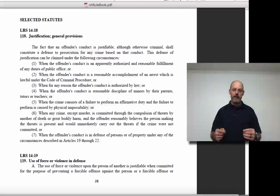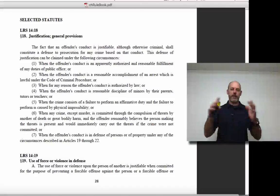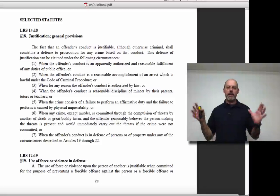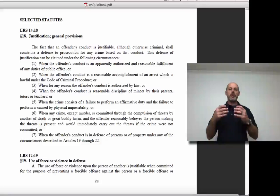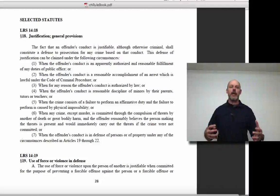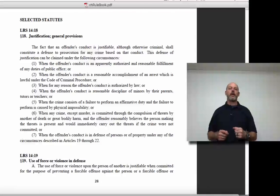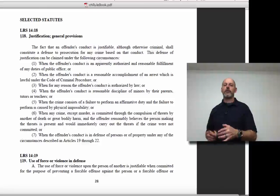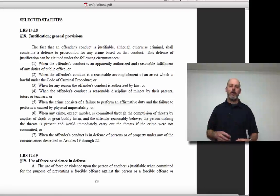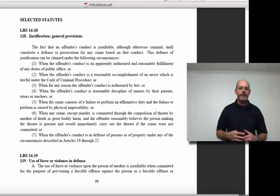And you believe they would immediately carry out this threat, even though they haven't committed the crime yet. It is reasonable to believe, by their language, by their demeanor, and by the circumstances surrounding the situation, that yes, they're going to do this. You are justified in your conduct to stop them physically or to do something else that normally would be considered criminal on your part, but you use it now to defend others or defend yourself or to stop this crime that is about to take place. So hopefully that makes sense to you.